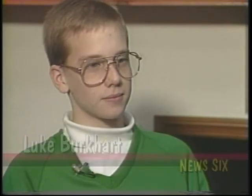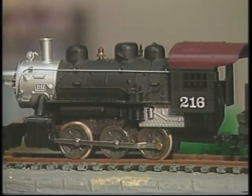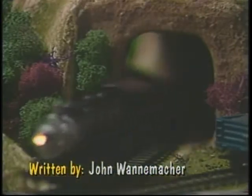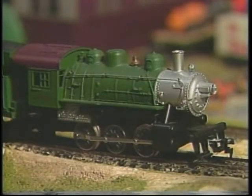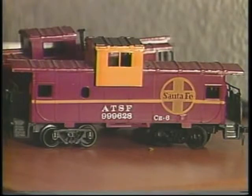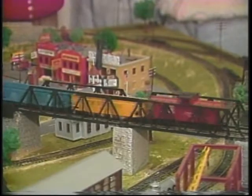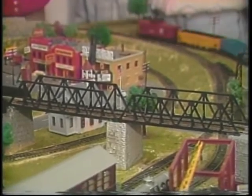How many trains do you have? I have 16 boxcars and 4 trains. 2 of them are like trains in the olden days. They have a smokestack. One of them's black, the other one's green. Then the other 2, one of them's a Santa Fe, it's red. And my biggest one, it's black, and it has the most power.